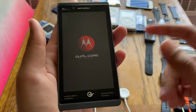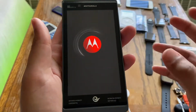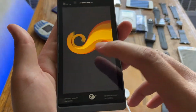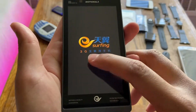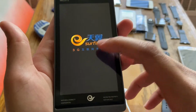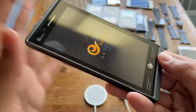And if you read Chinese, there'll be an animation in a bit. Tell me what it says. I can tell it's probably along the lines of Telecom 3G something. So China Telecom there. What is this and what is this? I think it's 3 fast. This may be fast, I don't know. I can't read Chinese. Let me know down in the comment section if you can.